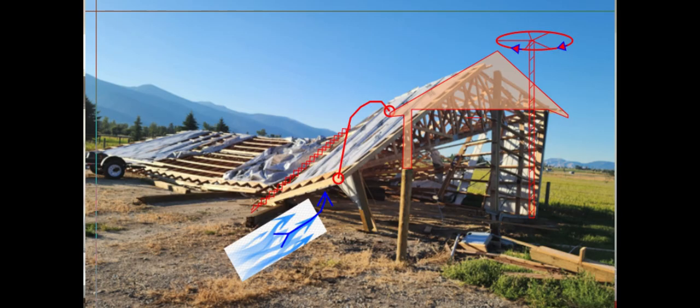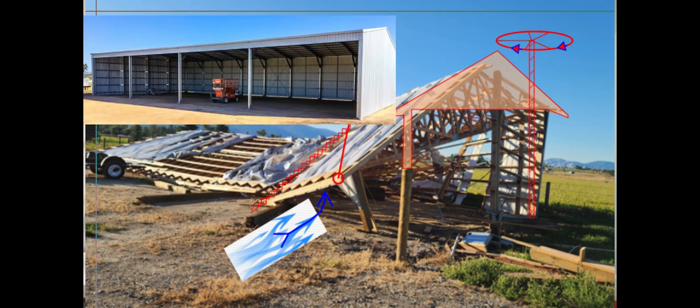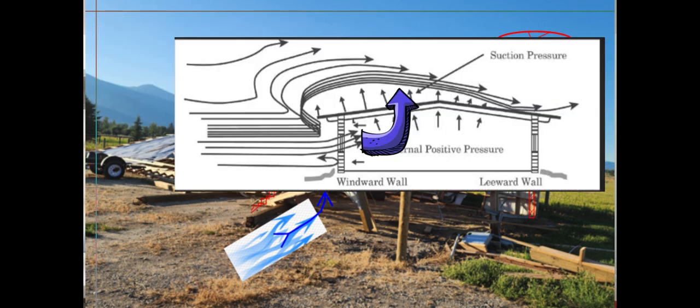Okay, in this photo, I did some overlays to see if I could sort of explain what happened. And the important thing to note here is that this building had a completely open front facing south directly into the wind. And in the realm of steel buildings and metal buildings and barns and that kind of thing, this is what's called a partially open building. And that means that the wind can blow in from one side, act like a windsock, and basically inflate and blow the building right up. And that's, I believe, what happened here.